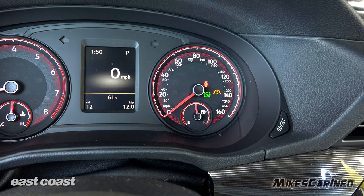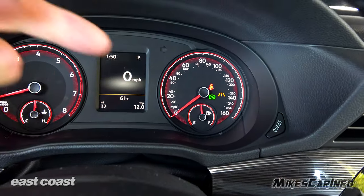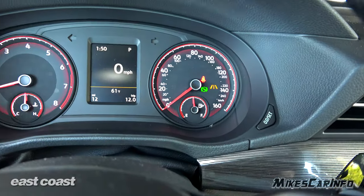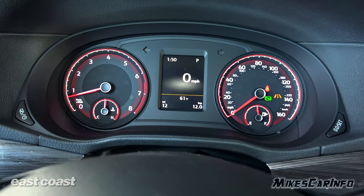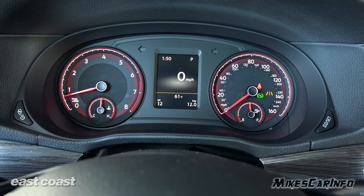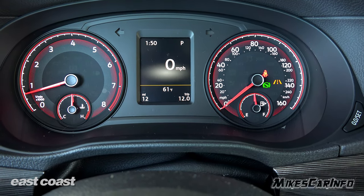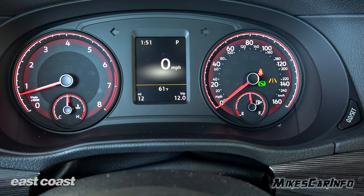Now it mixes in the kilometers per hour, and the speedometer over here kind of blends in a little bit too busy in my opinion. But anyways, you have a digital speedometer there in the center. You also have a digital clock and outside temperature, trip, and odometer, and what gear you're in.